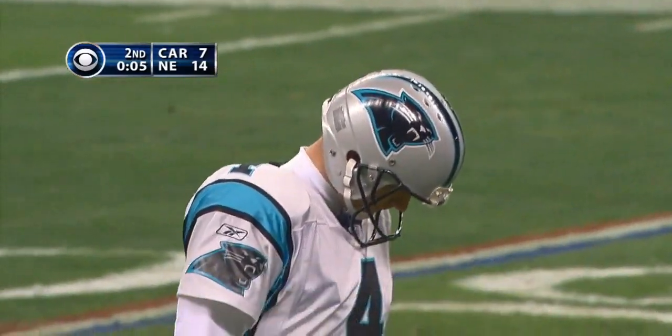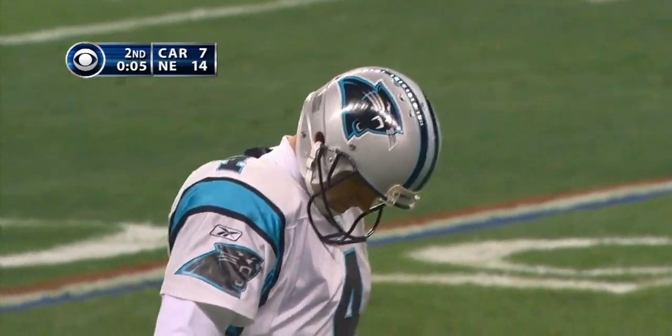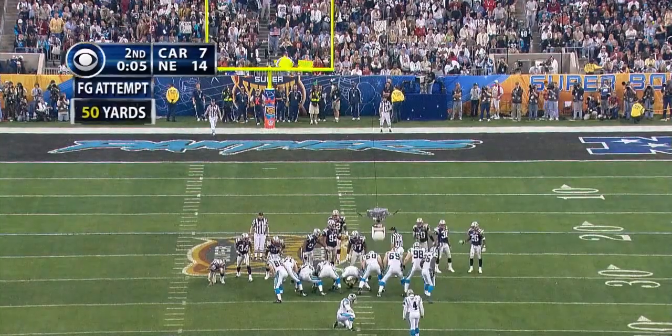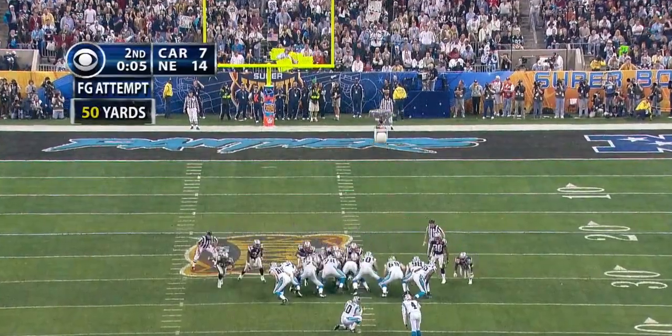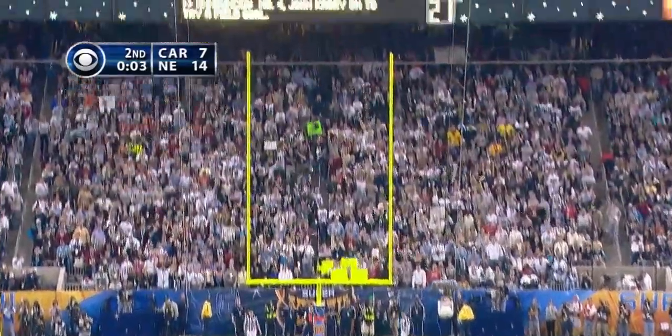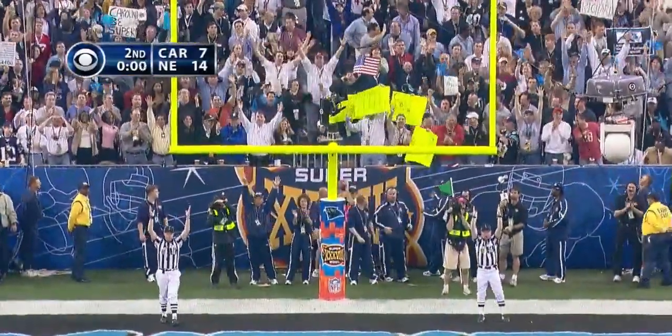And John Casey will now try this one from 50 yards out. This season, he hit 53 twice. He has a 52-yarder in the postseason. Casey on the way. And it's good. The Carolina Panthers close out the first half.